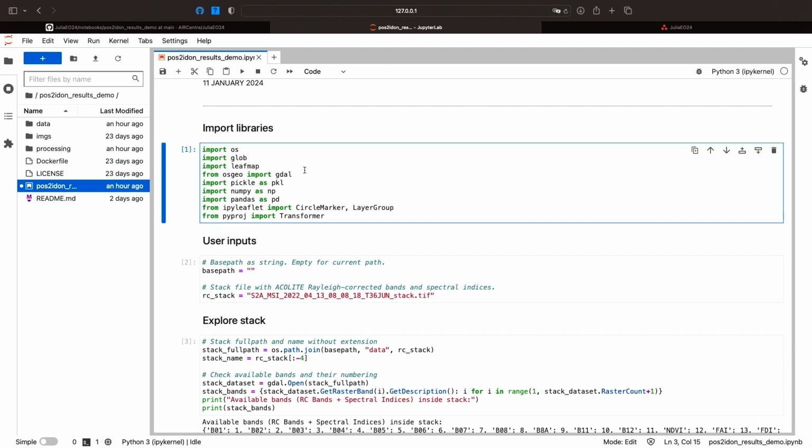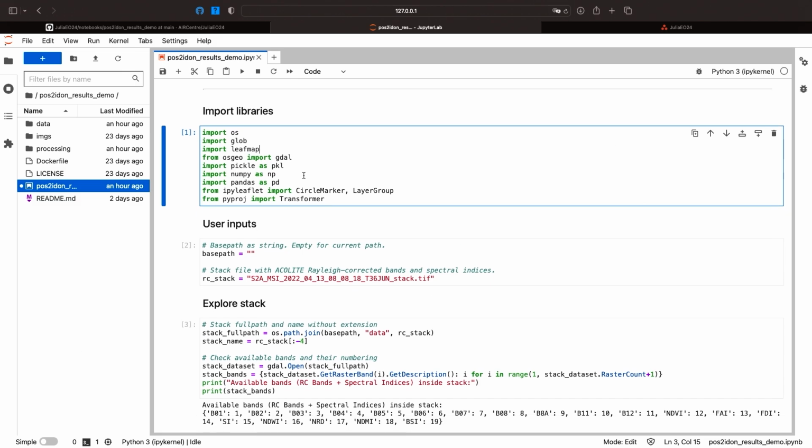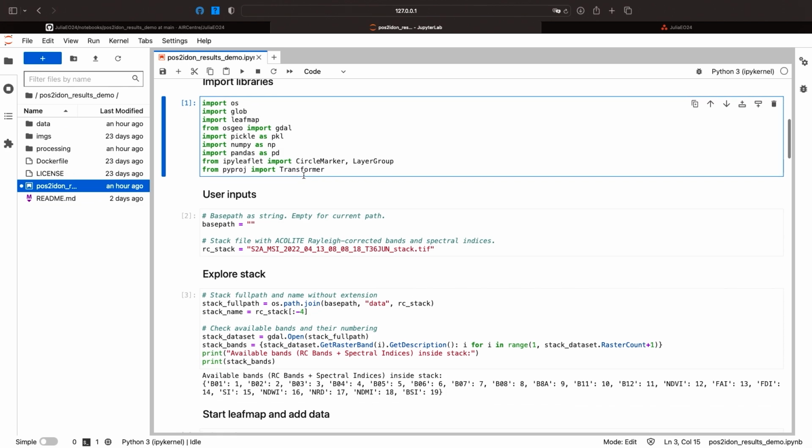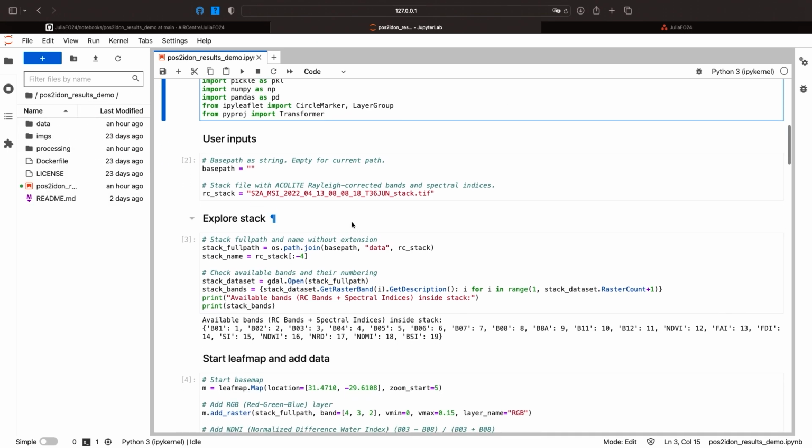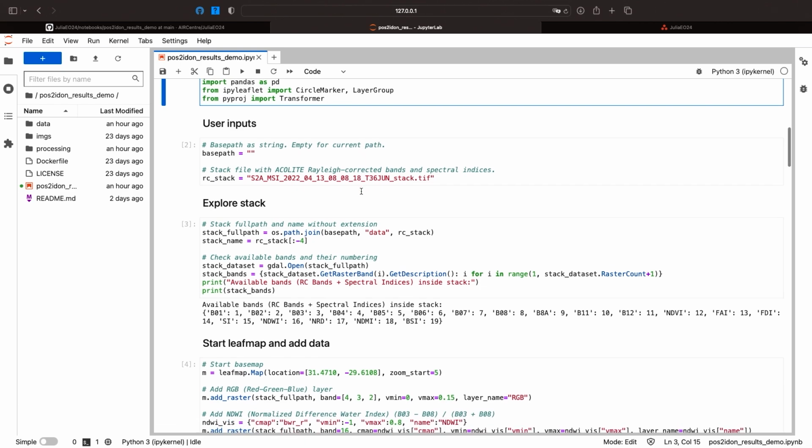Here I just import some libraries. I want to give some focus to the leaf map, which is the one that we will use to show the results. After you install Docker and set up Jupyter, it will look like this. The data will be inside here if you downloaded the data and replaced it. And then you just put the path for the data.